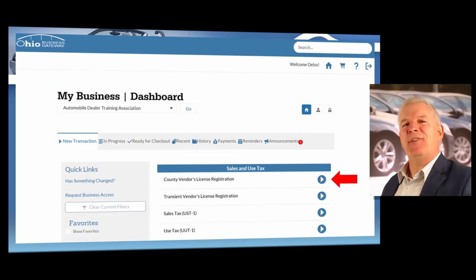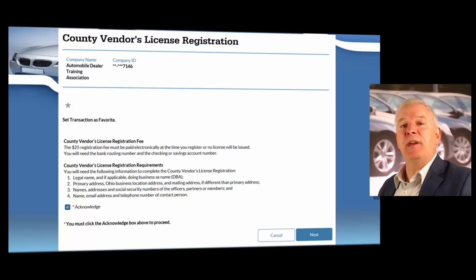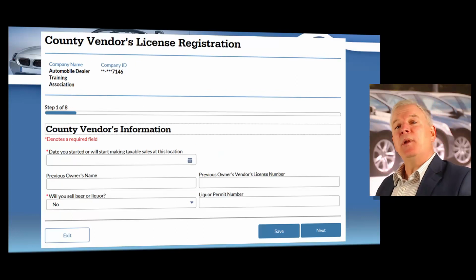Okay, so that's why it's actually called a county vendor's license. So there you see that link. You're going to click on the county vendor's license registration link that you see right there. Now, the state wants you to be aware that you're going to be charged $25 for your vendor's license. So you'll need to acknowledge that and then click accept. Now you will enter the date that you will start making taxable sales at your dealership.